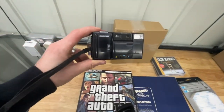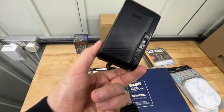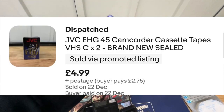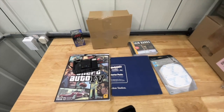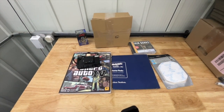This Olympus Trip camera, it's a Super Trip, doesn't go for much money, but again sold pretty quickly. And the final thing are these JVC sealed tapes. I think I had them listed for less than 24 hours, to be honest, and they have sold straight away. As well as that, another thing I haven't got down yet from the loft that needs to go out, but not until after Christmas, is a set of scales.